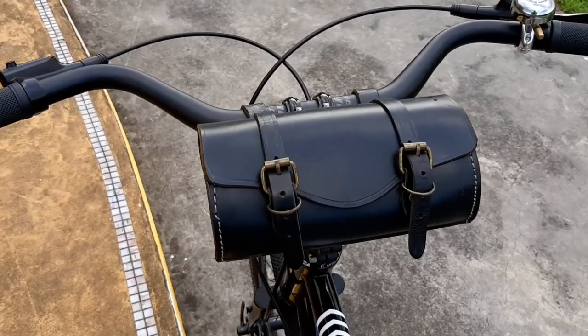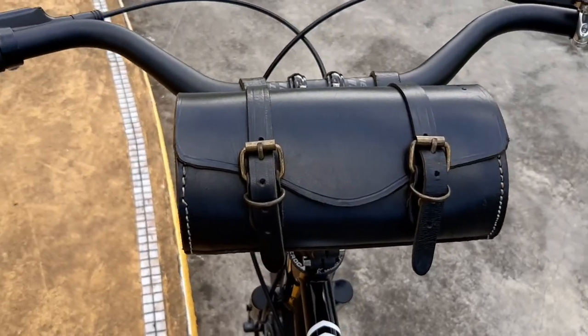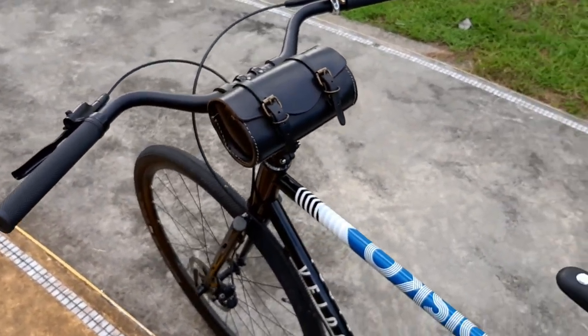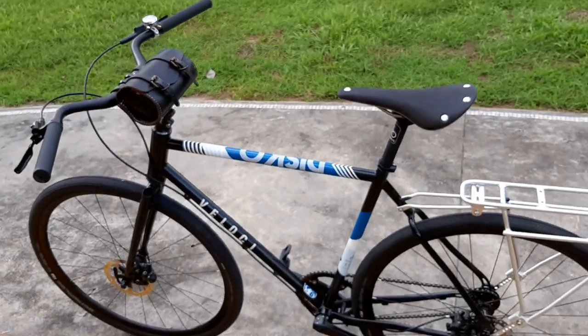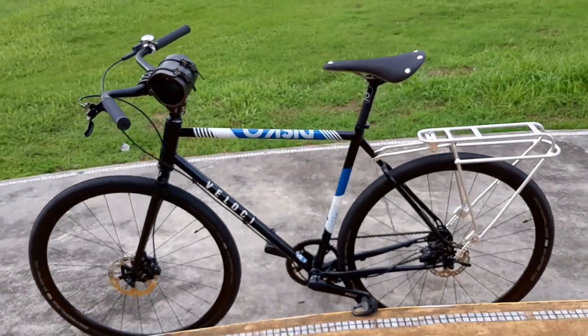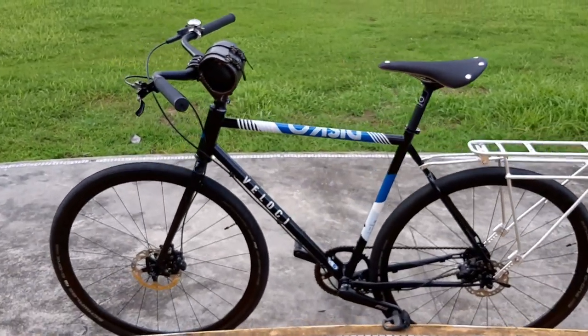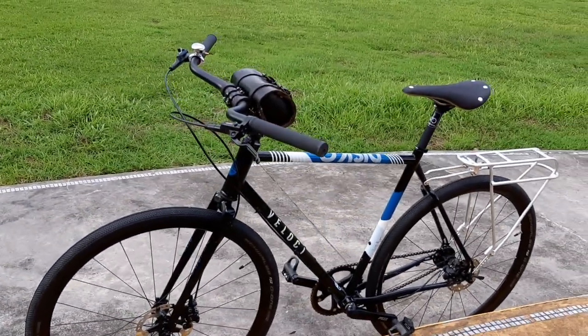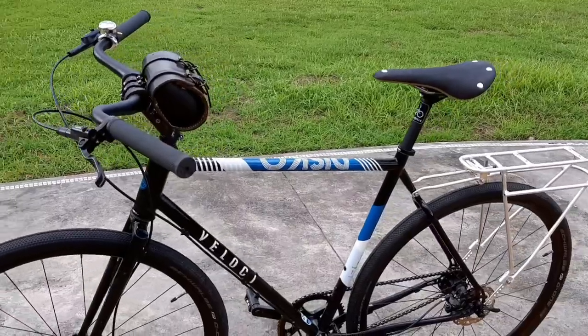The leather bags from Lee of Bicicleta in Marikina. Got lots of goodies there. So that's a bike. Disko. Veloci Disko. 700C. 35 tires. Really fine commuter bike. Built by Valleybikes.